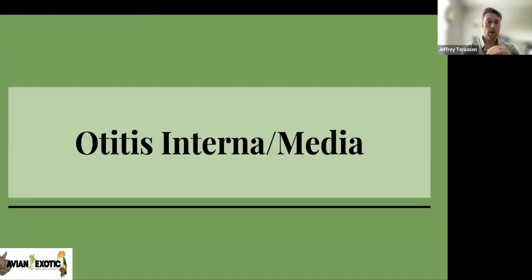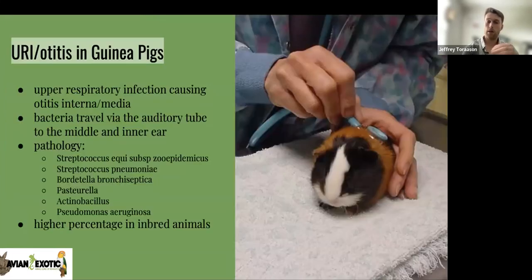All right. So moving on to the next thing, otitis interna and media. So looking at the inner ear of guinea pigs, something that we will very commonly see in these guys. I've seen a couple just this past week that have had head tilts, and I'm very suspicious of this disease. And it's something that, even if we have a guinea pig right here, he doesn't appear to have much of a head tilt.